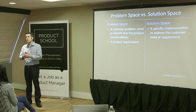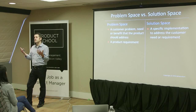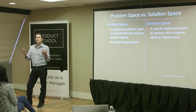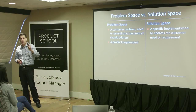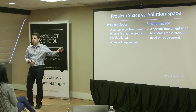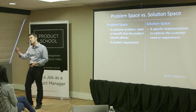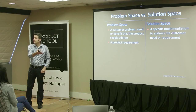So if I said, you know what, I want to create a way to make it easier for people to share photos with their friends, that statement would be in the problem space. If the next thing I said is, oh yeah, and last month I created an iOS app that does that, that iOS app would be in the solution space. Or if I had a designer friend, I said, yeah, my friend Bill created this awesome set of mock-ups for the app, those mock-ups would be in the solution space, right?